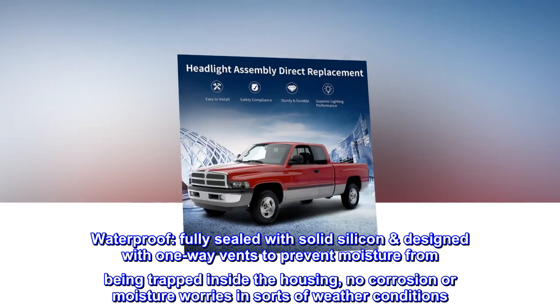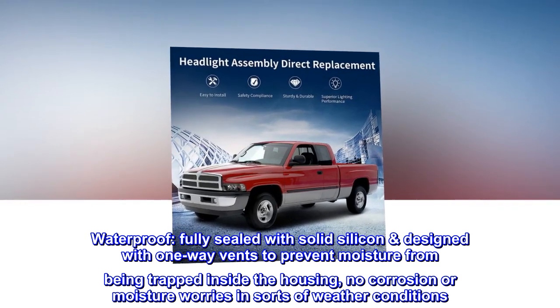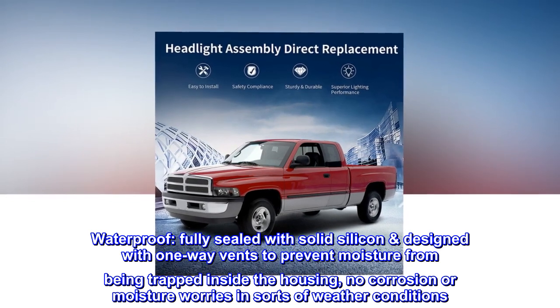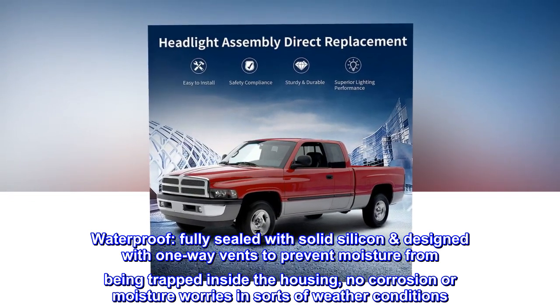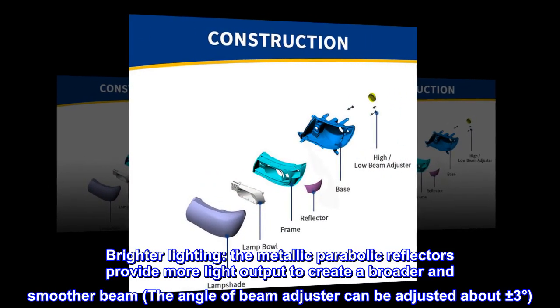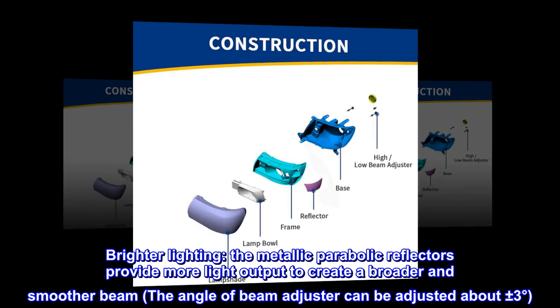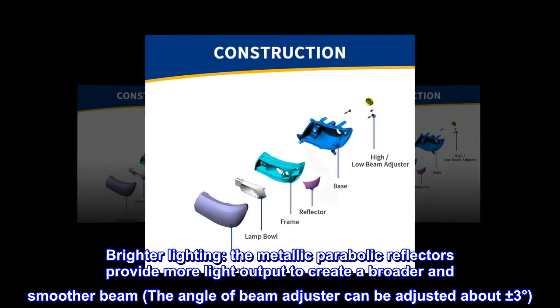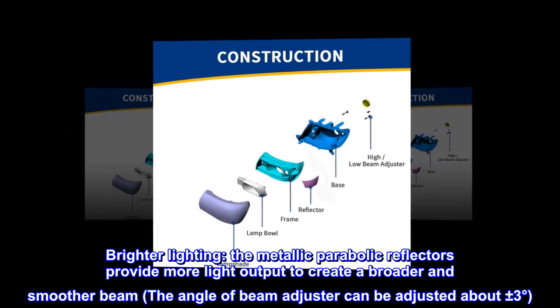Waterproof. Fully sealed with solid silicone, designed with one-way vents to prevent moisture from being trapped inside the housing. No corrosion or moisture worries in all sorts of weather conditions. Brighter lighting. The metallic parabolic reflectors provide more light output to create a broader and smoother beam. The angle of the beam adjuster can be adjusted about plus or minus 3 degrees.